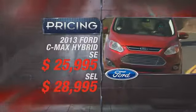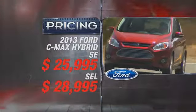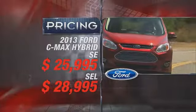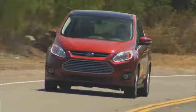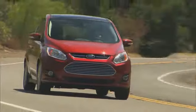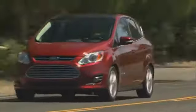Priced to compete, the 2013 Ford C-Max Hybrid SE starts at $25,995, almost $1,500 below the Prius V. SEL trim rings up to $28,995. And due in the spring is the C-Max Energy, a plug-in hybrid with a 21-mile electric driving range and prices starting near $34,000.